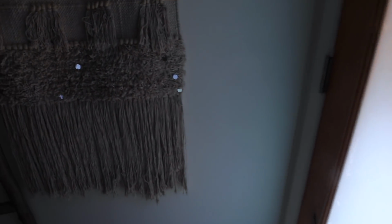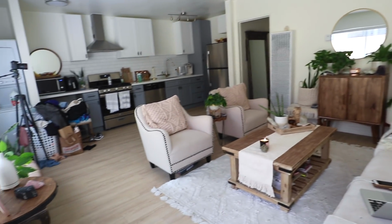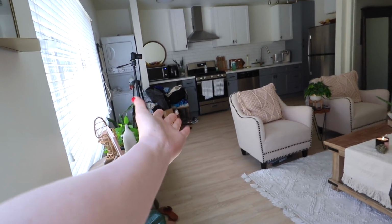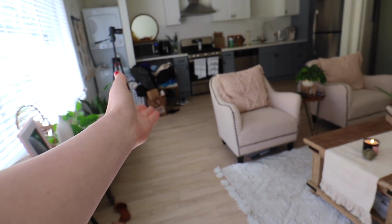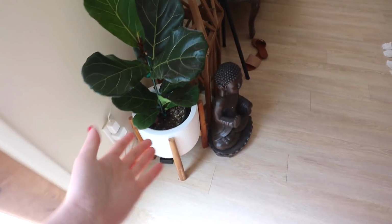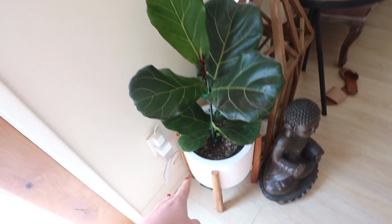So this is the front door, and when you walk in, this is what you see. Super cute. Again, very realistic apartment tour. My laundry is right there. I'm just not even gonna hide it. Like, laundry will probably be there 80% of the time, so I'm not gonna pretend that this isn't where my laundry goes.